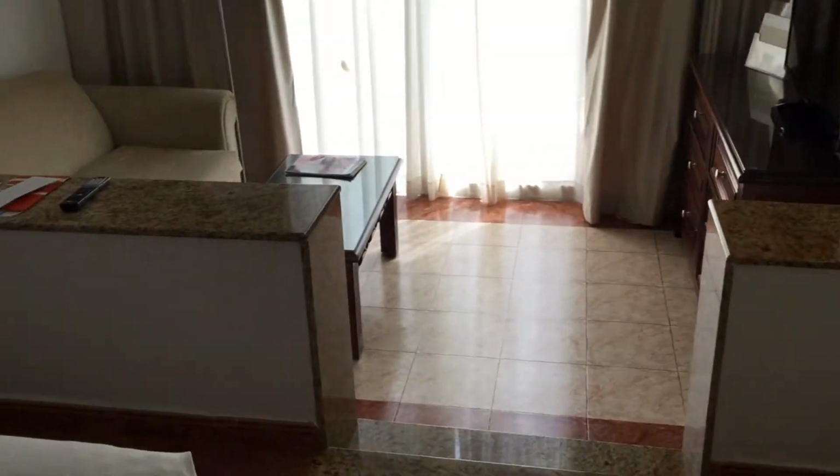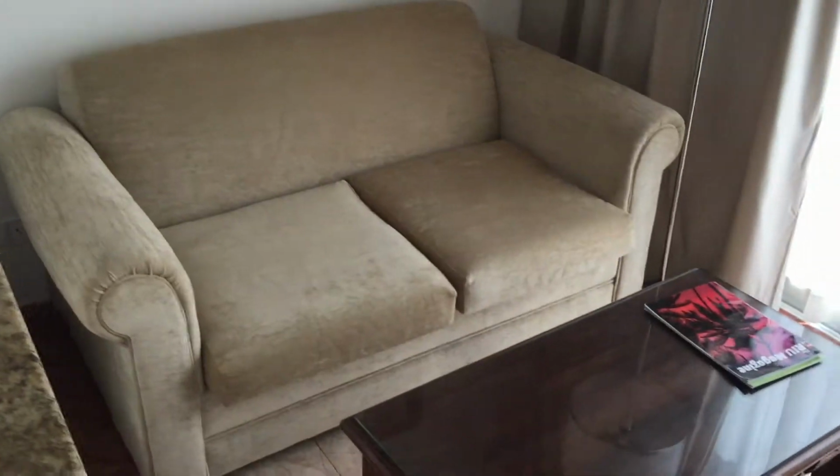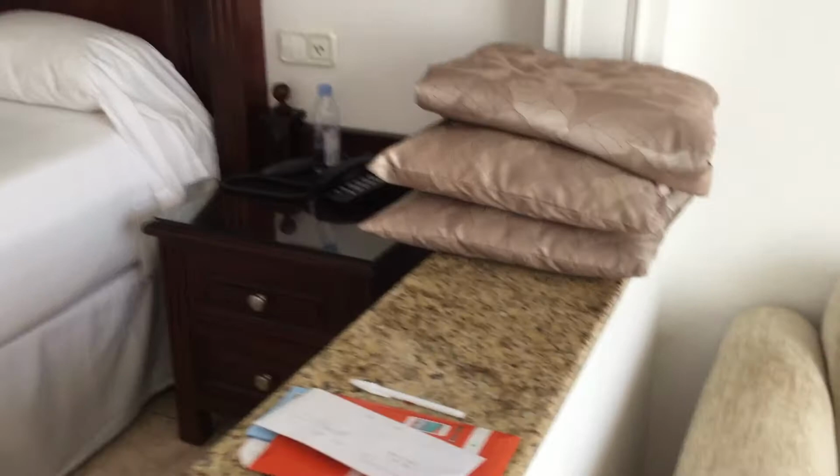And you come in. Here's a step down to a sitting area. It's actually not bad. There's our little sofa. This is a junior suite. Jennifer got the King Saver. And then that's the TV.